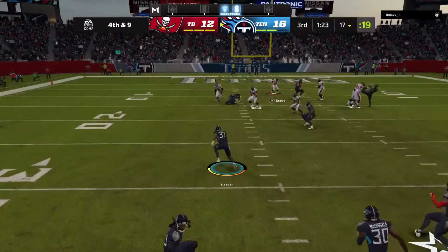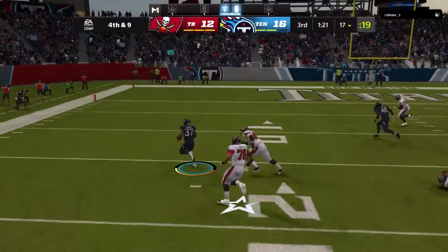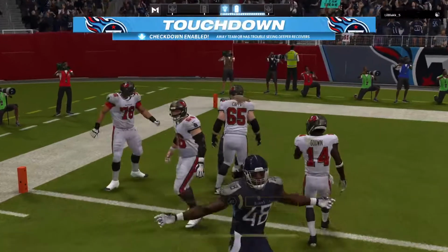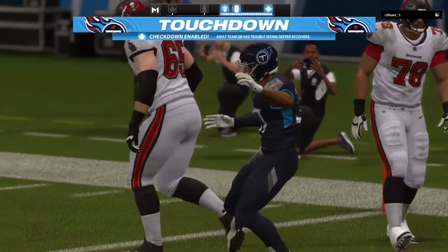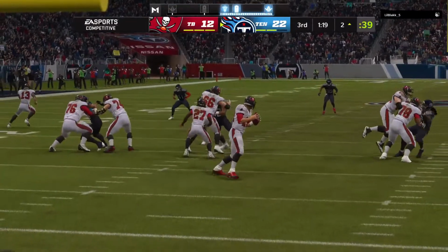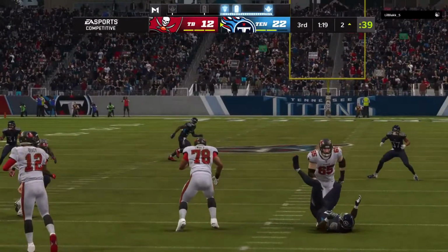And now here's another interception, picked up by Amani Hooker, and he will take this one home. It's a touchdown. So they go on fourth down. Not only do they not get it, it turns into 6 points the other way.